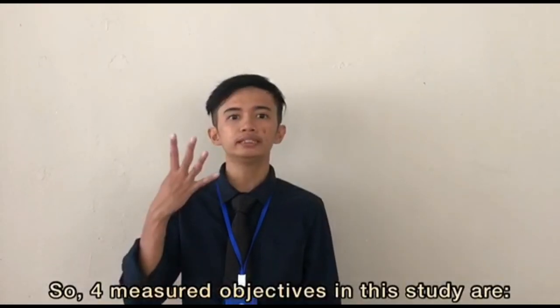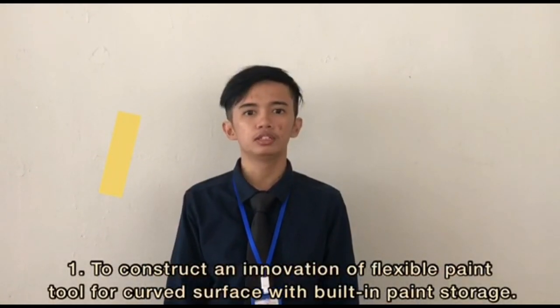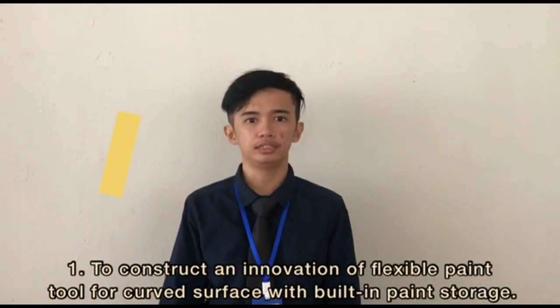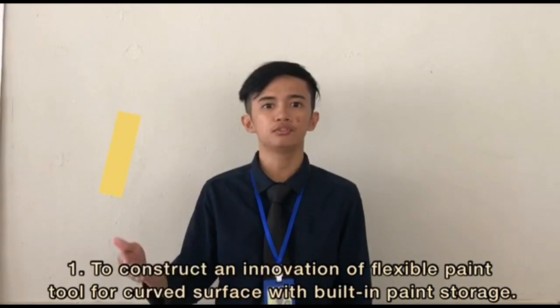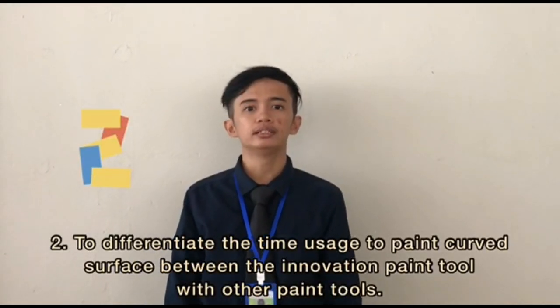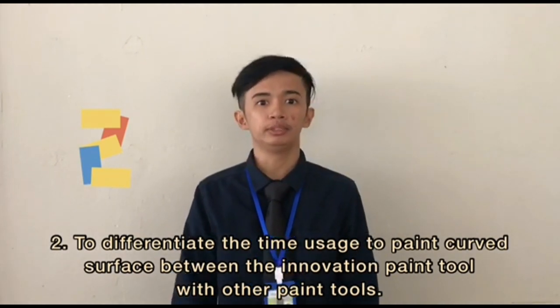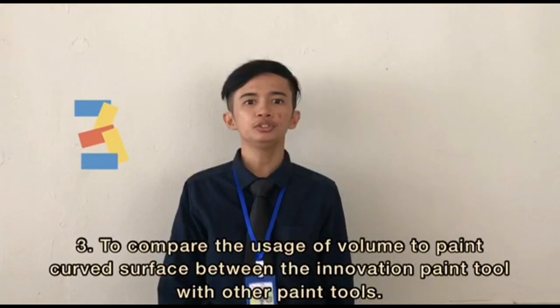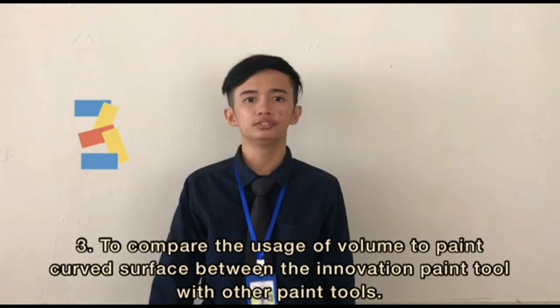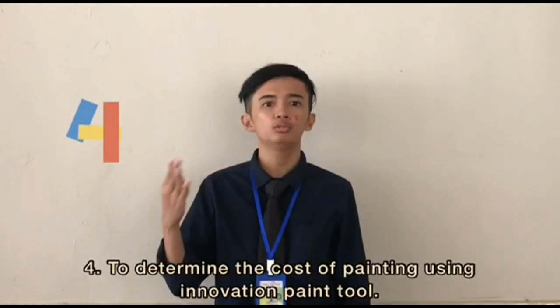So, the four major objectives in this study are: first, to construct an innovation of flexible paint tools for curved surfaces that come with built-in storage for paint. Second, to differentiate the time usage to paint a curved surface between the innovation painting tool and other paint equipment. Third, to compare the usage of paint volume to paint a curved surface between the innovation painting tool and other painting equipment. Fourth, to determine the cost of painting using the innovation paint tool.